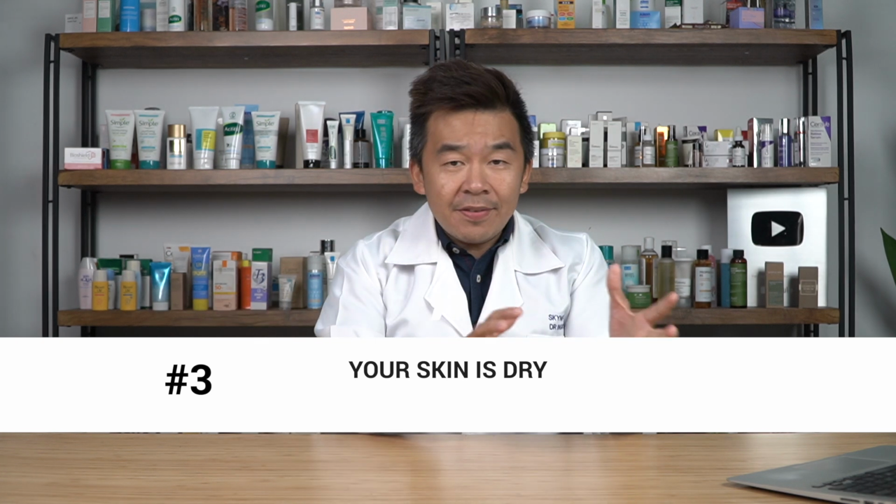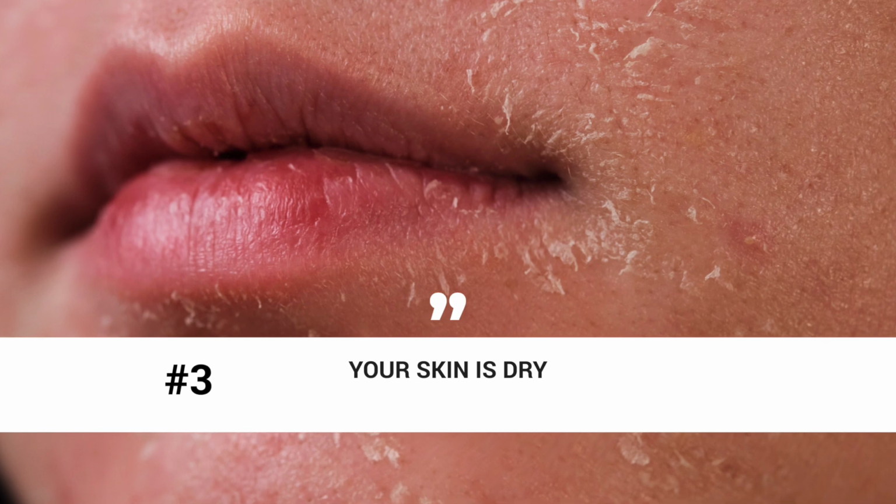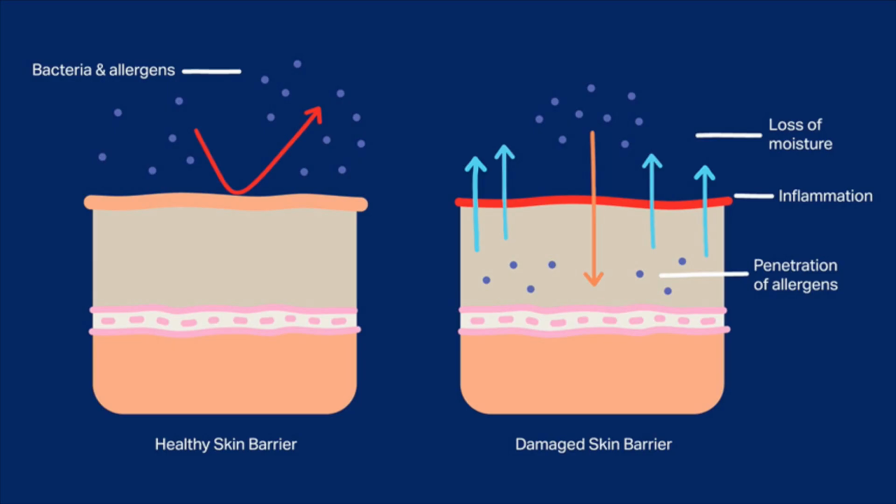The third tip is your skin is dry. Dry skin and sensitive skin somehow go hand in hand. It's because when you have sensitive skin, there is a disruption in your skin barrier. The skin barrier is the layer on your skin which helps trap moisture inside your skin. So more often than not, when you have sensitive skin, you do suffer from dry skin.